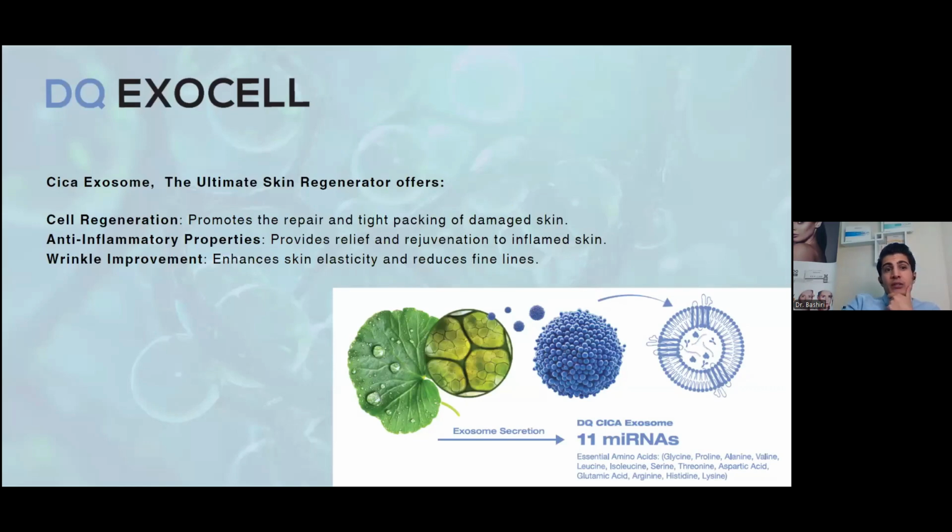The Zika exosome can do cell regeneration that promotes the repair and tight packing of the damaged skin. Also, it has anti-inflammatory properties, which provides relief and rejuvenation to inflamed skin. And it can also help with wrinkle improvement by increasing the elasticity of the skin.